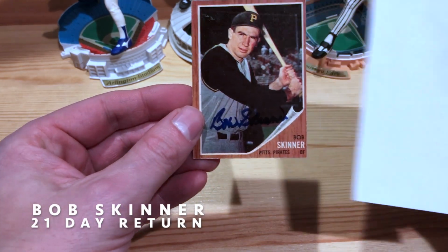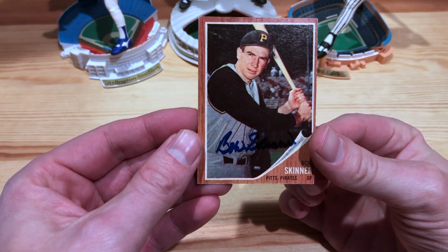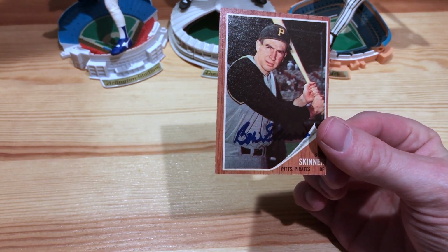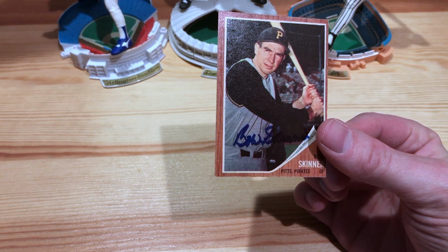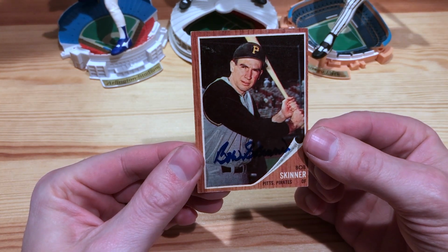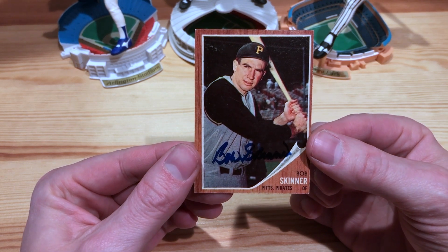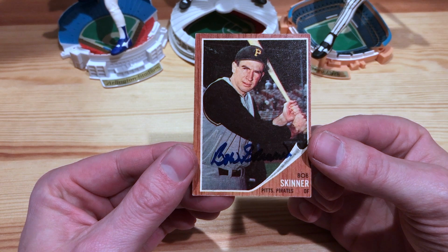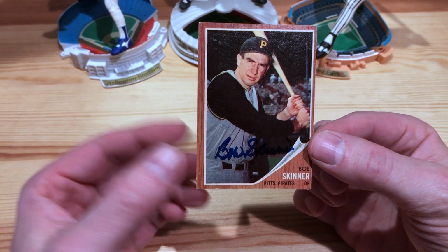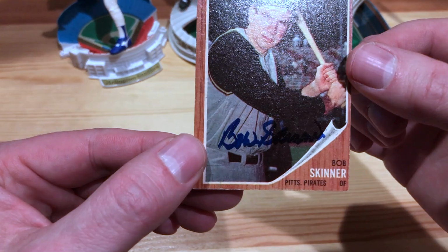So Bob was the number 3 hitter in the lineup. He was an all-star in 1960, and he only ended up playing in games 1 and 7. He ended up getting hurt sliding into third base in game 1, and so that kind of threw off the Pirates a little bit because, you know, middle of the order bat getting out of the lineup.